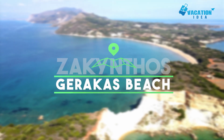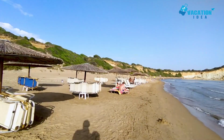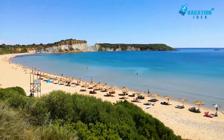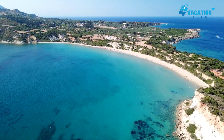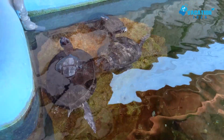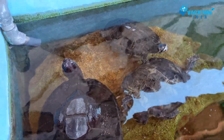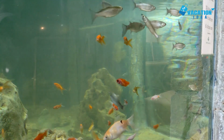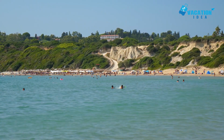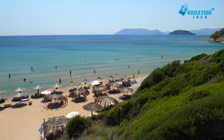At number 4, Gerakas Beach. The southernmost beach on Zakynthos is also one of the loveliest, and has a western-facing curve of golden sand lapped by pure turquoise waters. Behind the beach are precipitous sandy hills that get rockier at each end. Looking towards the south, there's a majestic promontory with bare rock layered red and white. This more secluded end is also favored by naturists. One section of the Gerakas Beach is cordoned off, as loggerhead sea turtles use the beach as a nesting site.